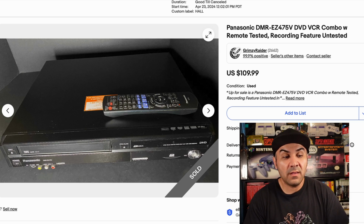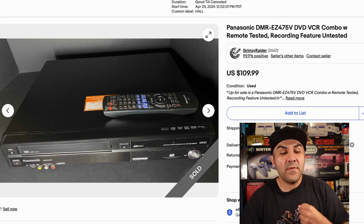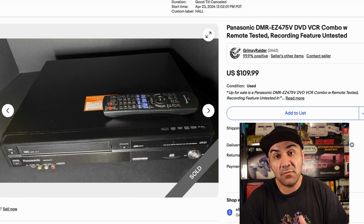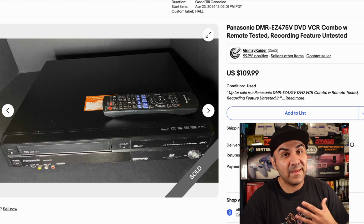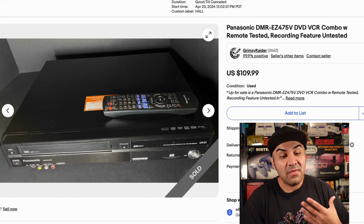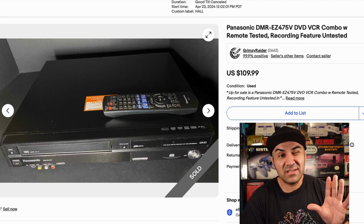So overall, very happy with this sale. Always on the lookout for these combos, but you have to be careful because a lot of times they don't work, or if they work and you don't ship it right, they can get damaged and end up not working and then the buyer gets upset. So when you're dealing with these kind of combos, you have to be careful with that.